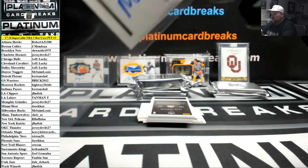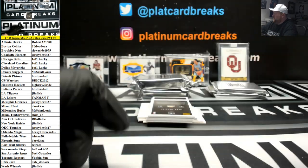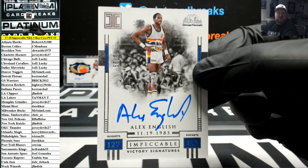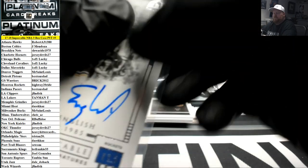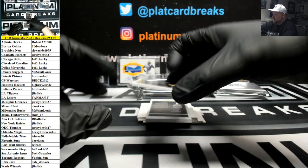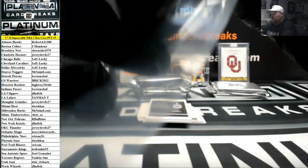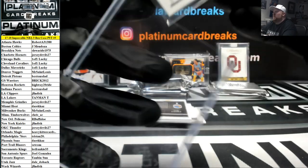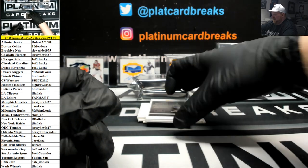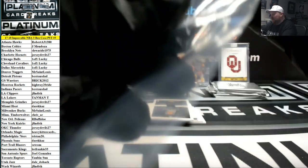Elegance. Jersey Autograph. So elegant. For the Nuggets, Alex English, Impeccable Victory Signatures, number to 99. Pacers, rookie jersey autograph, TJ Leaf. Some poor sap getting a bar card in his case. Rookie jersey auto to 99, Jordan Bell for the Warriors.